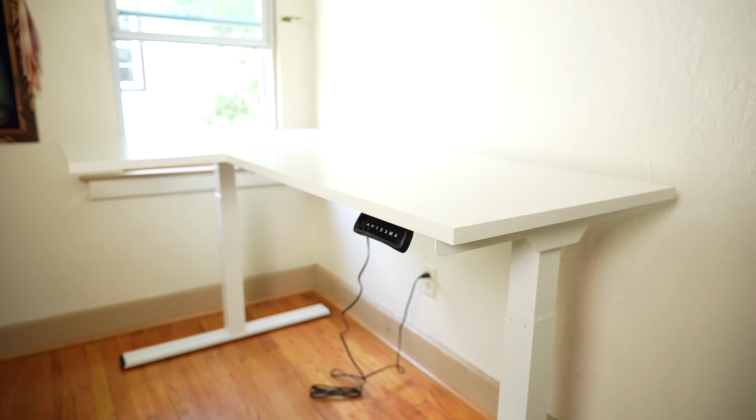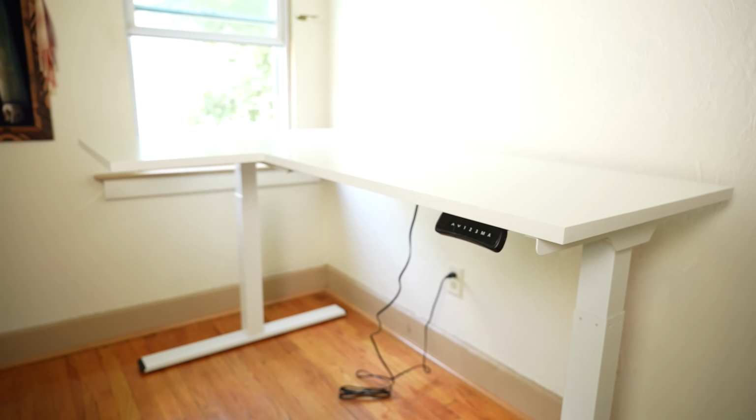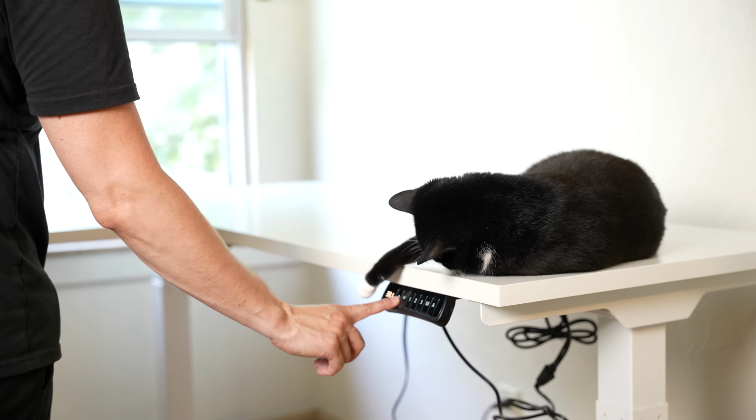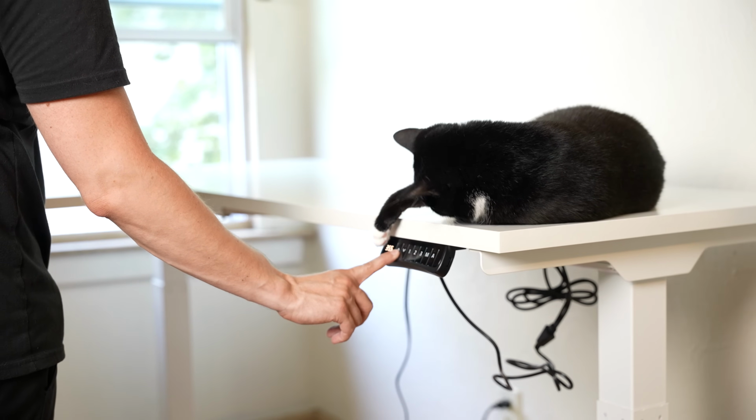I really like how clean the white desktop and frame look together. And so does Misu, one of Kevin's cats. So much so that he initially didn't want me touching it, but we got over it.